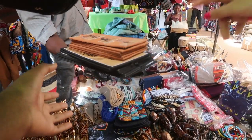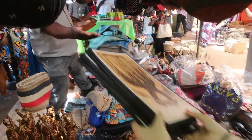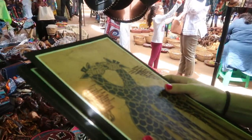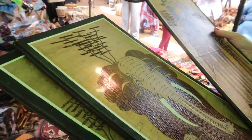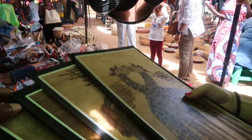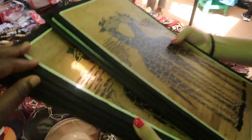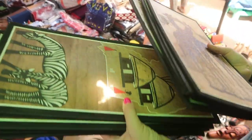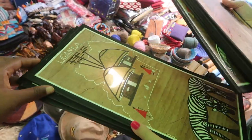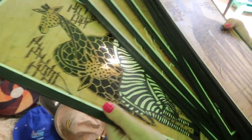Just the first ones have so many words. Thank you. Oh, they're heavy. Elephant. It's like the giraffe one is the only one that's really nice. Same Uganda with a zebra. They're so similar. Uganda, where elephant.